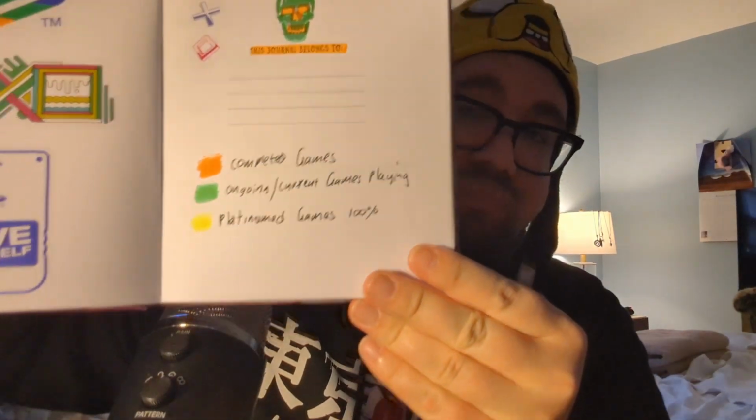But without further ado, let's get into it. So I got the idea from Isha Gaming to keep a log of all the games that I'm either interested in playing. So I've got it highlighted here. There's highlighted orange and highlighted green. So orange is completed games, and green is ongoing current games playing. And then the yellow gold highlighter is the platinumed games, 100%, as you can see.